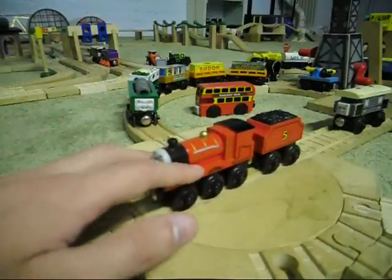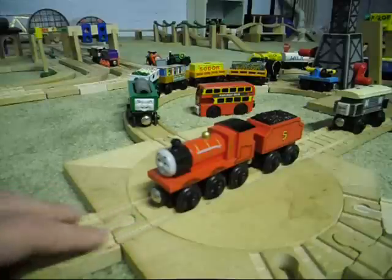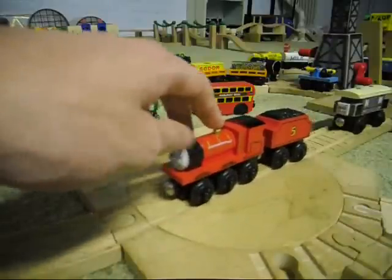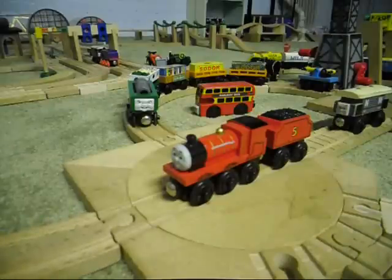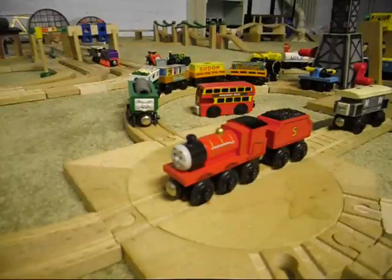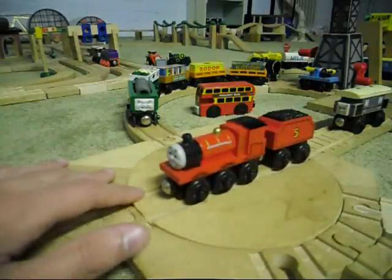I got this from Target a couple of years ago. Not too long ago, like 1-2 years ago. It doesn't seem like it's been that long ago. I got the original version of Wooden Railway James for my birthday one year. I don't remember what year that was. It doesn't really matter. And at the same time, I also got the original Roundhouse. It was a pretty great year to get them, since of course the new versions had not been invented yet, though if they had, I probably would have preferred them over the old ones.